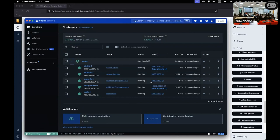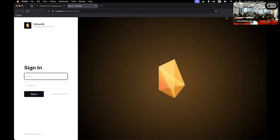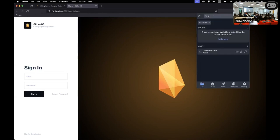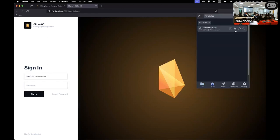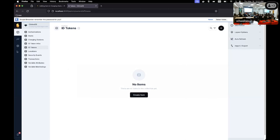And it looks like everything's up and running, and we can actually go to our local instance of Directus and log in here. Yep, so Citrine is up and running, and we can get in locally.